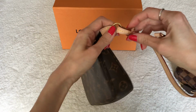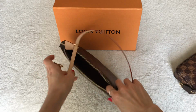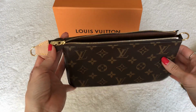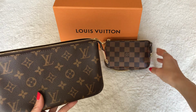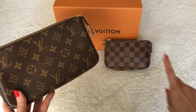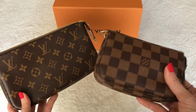And while I'm doing that, let's talk about prices. There was a recent Louis Vuitton price increase again, and the mini pochette now retails for $350, and the Pochette Accessoires retails for $540. So there is a $190 price difference between the two. If you're on a budget or this is your first Louis Vuitton SLG piece that you want to start your collection from, then I think that this mini pochette is obviously more budget friendly because it's nearly $200 cheaper, and that doesn't make it a less functional piece.